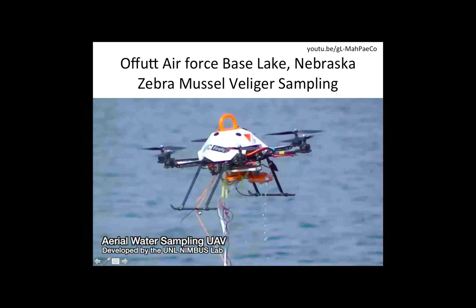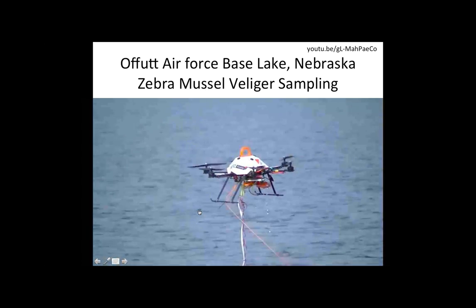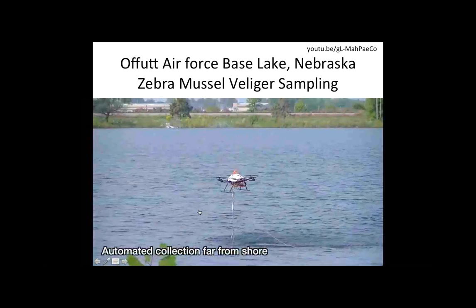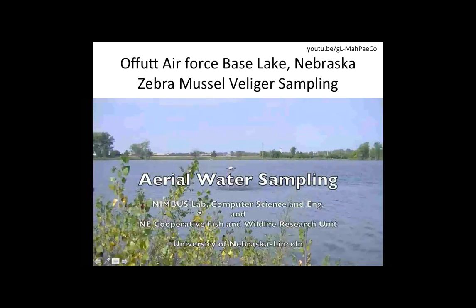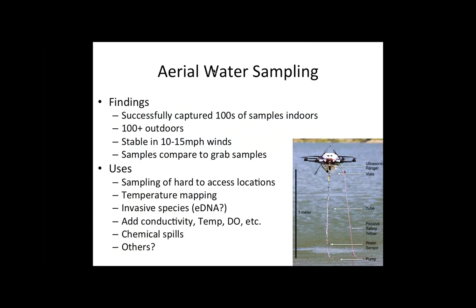So in this case, what we were able to do is, instead of collecting samples of water, we pumped water through a filter. So we could collect, similar to the tow that the scientist was doing, and measure the number of veligers in the sample there. Overall, we've collected hundreds, probably now thousands of samples, both outdoors and we have an indoor test bed as well. And it is stable in these kinds of 5 meter per second winds. And we've done some pretty good analysis to show that these are comparable to the manual samples scientists normally take.